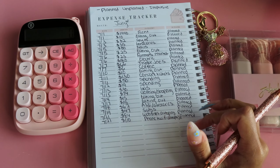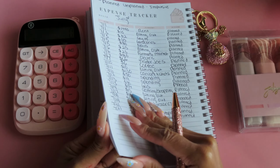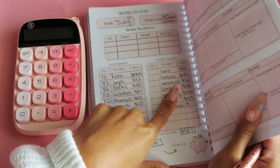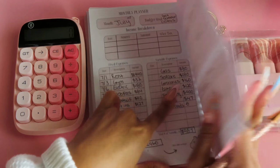Now, once again, guys, if you want to go through and add everything up to make sure you're sticking to the budget, go for it. If you're impulsive and you want to make sure, so right here, let's see what I have here for my grocery budget. So my grocery budget averages about $160 per month. That's what I plan to spend.